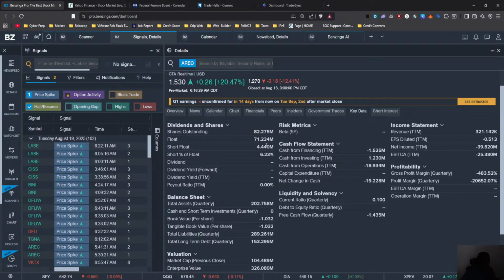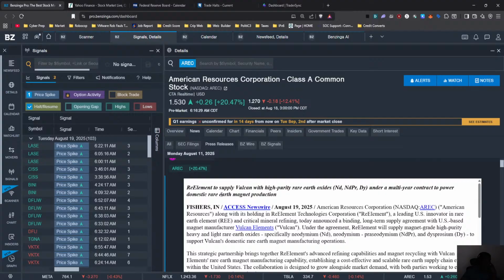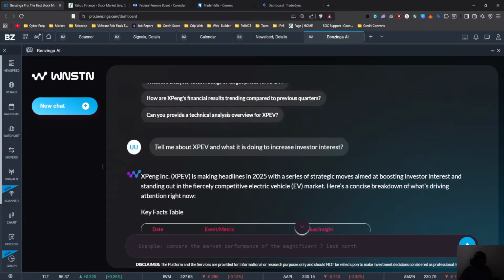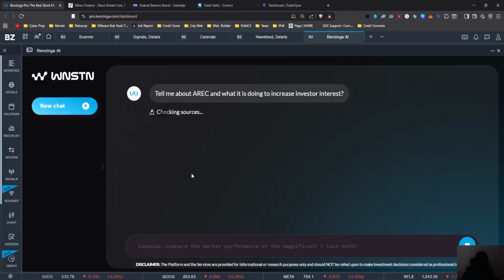AREC float of 71 million. Let's see what news. So this one has news. Re-Element Technologies and Vulcan Elements finalized a long-term supply agreement for rare earth oxides under a multi-year contract to power domestic rare earth magnet production. Okay. So let's go. Tell me about this thing. AREC. Let's see what you got on this one.